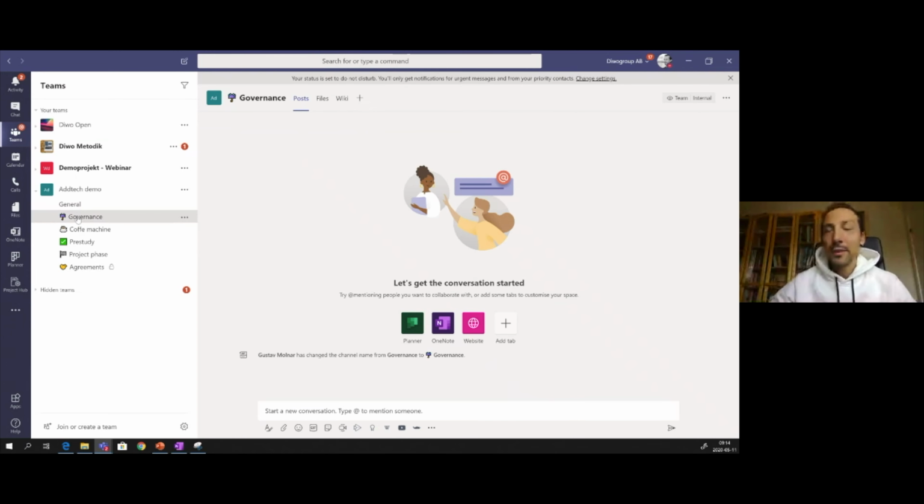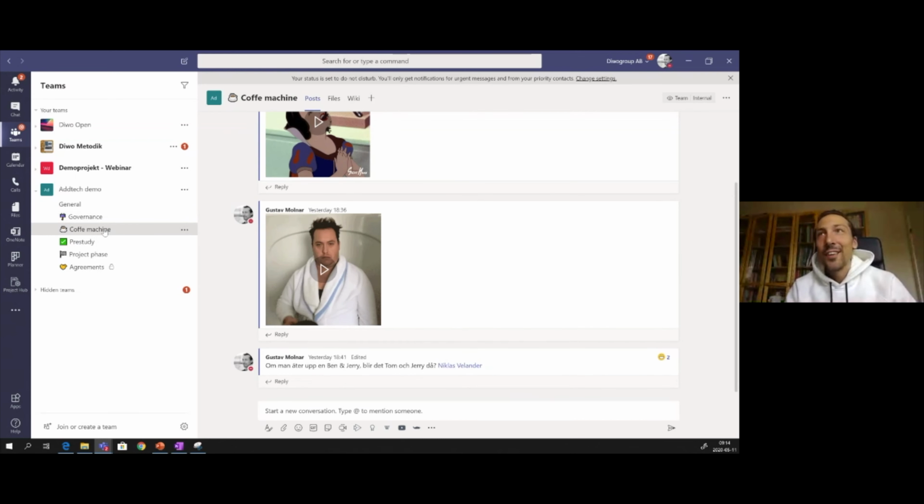And something that you might be noticing while looking in my environment here is that there is something called the coffee machine. And the coffee machine is something that I want to give as a little tip and trick, because many organizations for the last couple of months have been saying that it's quite hard to keep up and connect with your coworkers when everybody's working from home. And we missed that little chat that we had around the coffee machine.